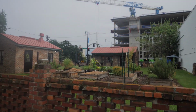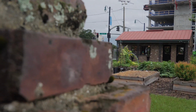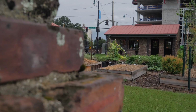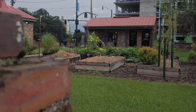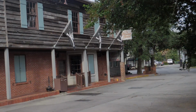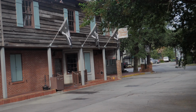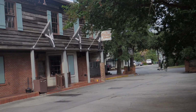And today, fortunately, there is a spot reserved commemorating that Trustees' Garden, which you see right here. So this is the modern day kind of commemoration of that Trustees' Garden here just off of Broad Street in Savannah, and we're right by the famous Pirate House restaurant. So this is the commemoration of the Trustees' Garden.